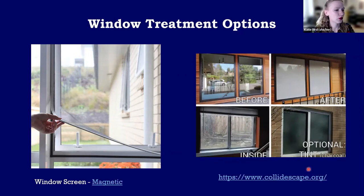A little bit more of a pricey option is two-way film. This is available through Kaleidoscape, and basically it's a film that you put on the outside of the window that makes it look opaque or tinted on the outside, but on the inside, your view is not obstructed. So that's great for privacy reasons if you're on a first floor apartment. Yes, external screens. Internal screens aren't effective, external screens are. This is just insect screening.